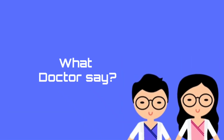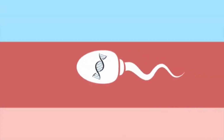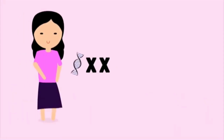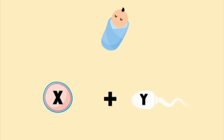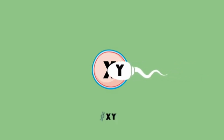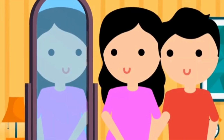Do you know that the baby's gender is determined by the chromosomes carried by the sperm? Men have chromosomes XY, so the sperm produced can carry chromosomes X or Y. Women have chromosomes XX, so their egg cells always carry chromosome X only. Well, the baby's gender is determined by the combination of these chromosomes. If the sperm that succeeds in fertilizing the egg cell carries chromosome Y, the result is a boy. But if the sperm that fertilizes carries chromosome X, the result is a girl. Statistically, the probability of having a girl or boy is 50-50.